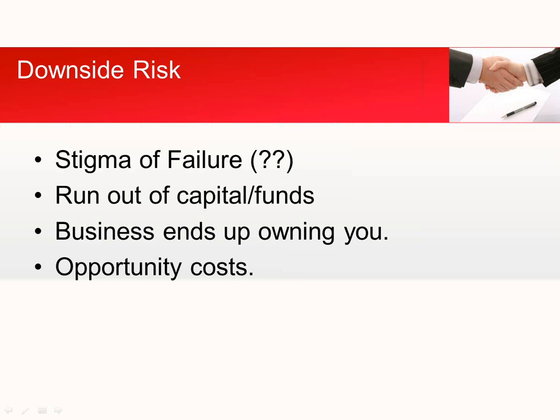And then the third risk is that, sometimes because of pressures, you may end up losing the balance between business and life. So take care that the business does not end up owning you instead of you owning the business. Finally, there will be opportunity cost. If you are as good as you think you are, then people would like to hire you and they are willing to pay good money for you. And that is what you are giving up. So make sure also that you weigh this when you decide to jump in and become an entrepreneur.